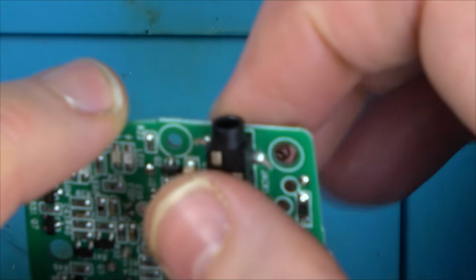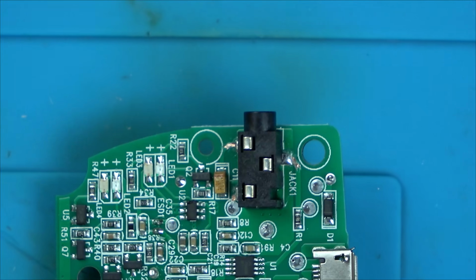Right, so I'm going to let that set. Right, so that's been drying for 10 minutes now with me holding it like this. So hopefully it's going to be all right.